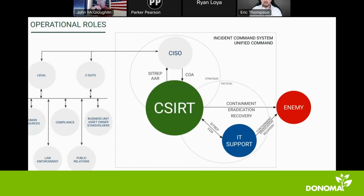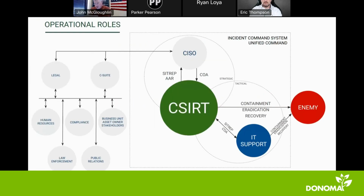Okay, so let's talk about some operational roles. You'll kind of see two sections here. You've got this left side, which I'll call just the business itself. So you've got legal, which is most likely going to be involved, depending on the serious nature of it, and you most likely will have external counsel as well.